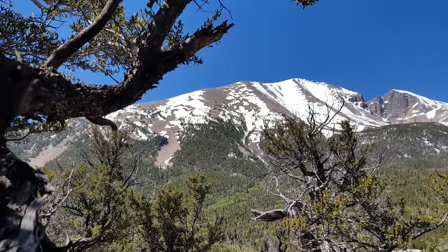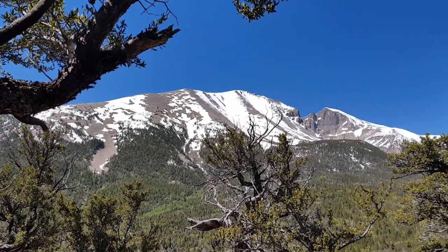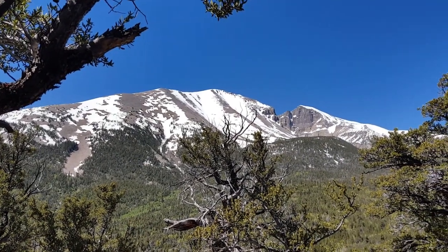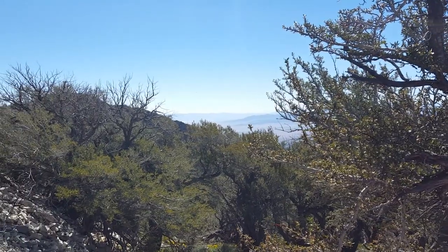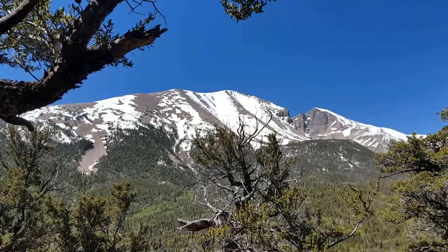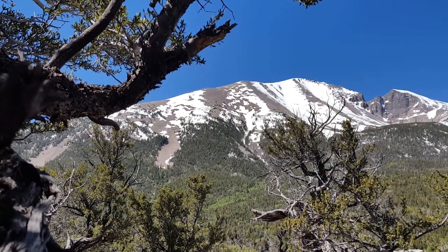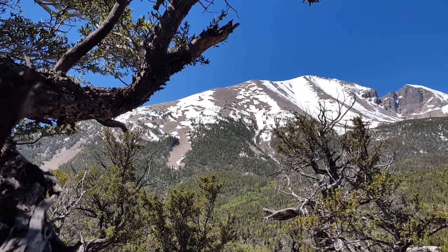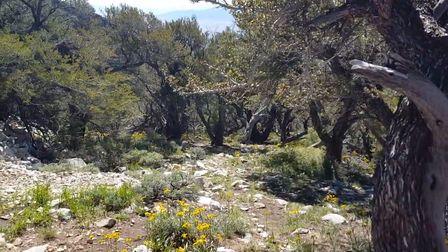I'm not a fan of heights, so I wasn't enjoying the ride up here to tell you the truth, but now that I'm up here, it's really pretty. There's a view all the way out into the valley. It feels like it's in the 70s here today. So pretty. All these yellow flowers here are in bloom.